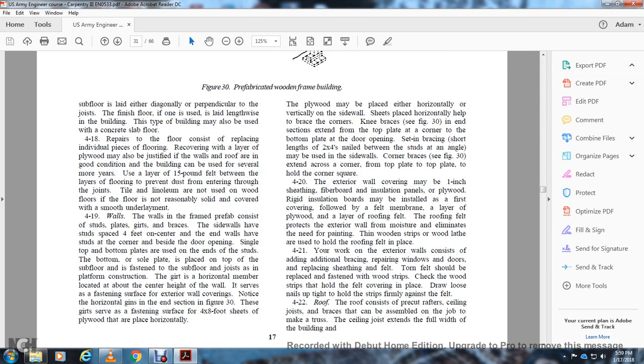419 Walls. The walls in the prefabricated frame consist of the studs and plate with the girder brace. The side walls have the studs spaced 4 feet on center. The end walls have the stud for the corner beside the door opening, single to the top and bottom of the plate. The end stud is at the bottom on the sole plate, placed on top of the subfloor and fastened to the subfloor joist for the platform construction.